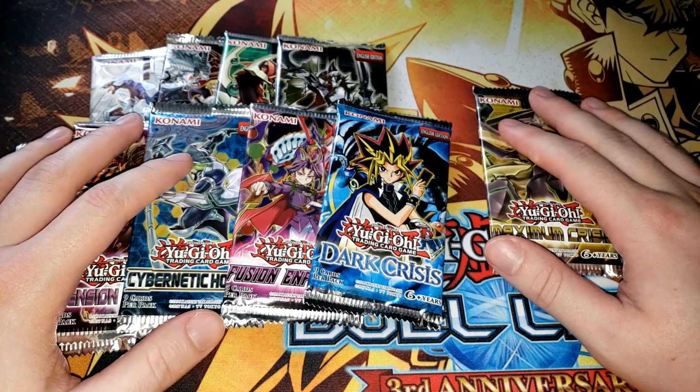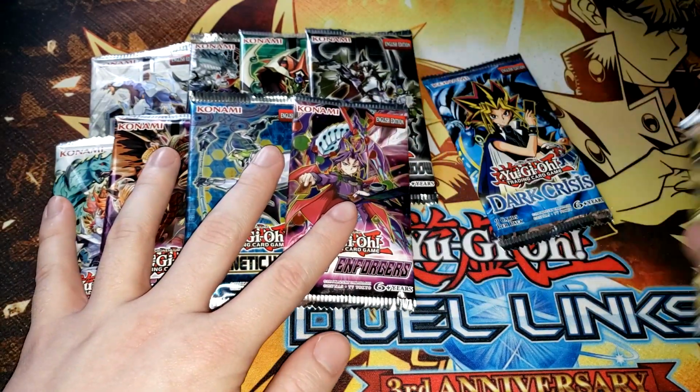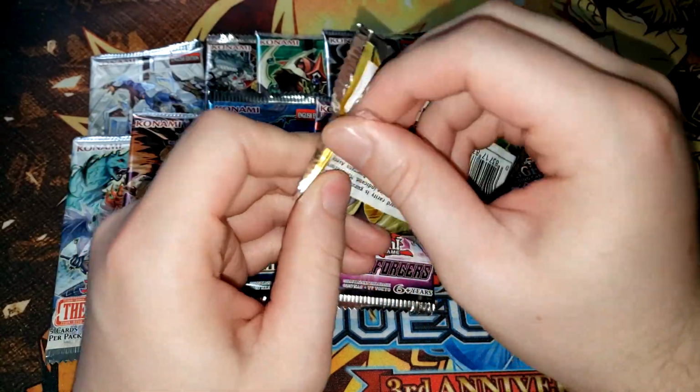So yeah, I actually think this one so far is really, really good. I don't know if I'll pull anything good out of it, because these are just random packs, but it would be pretty cool to pull some hollows here. That'd be kind of nice.